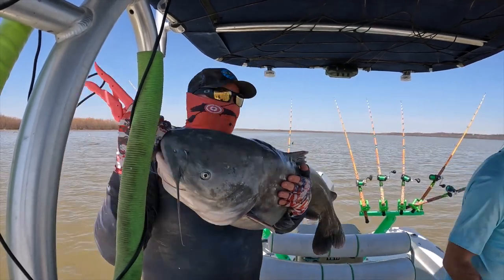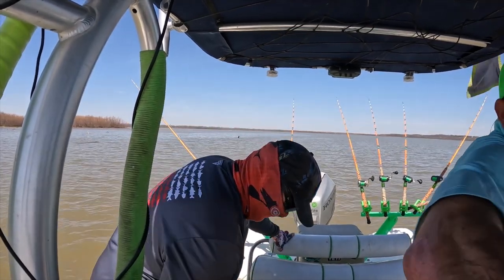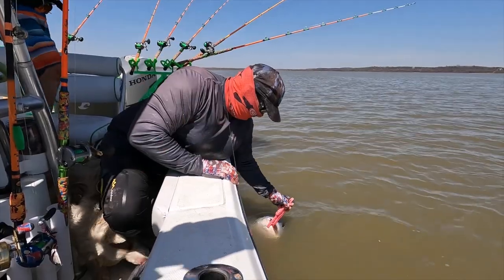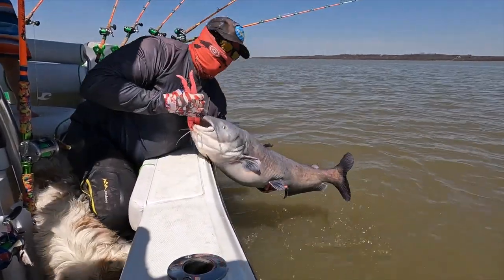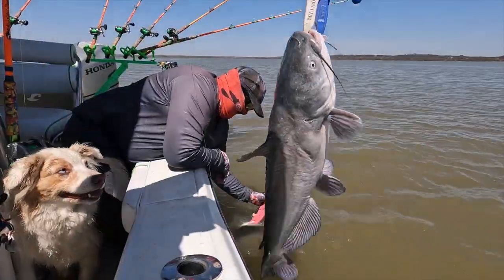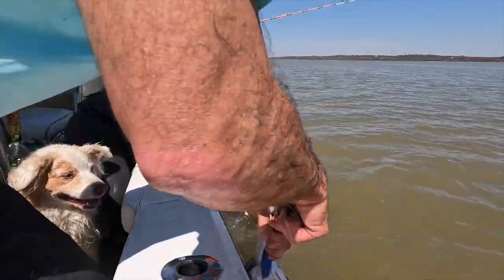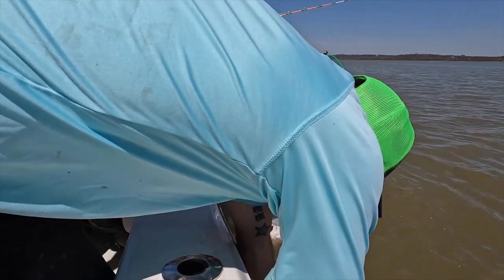That was good stuff, man. Good job, crew. Way to get that right. Fish, man. Let's release these bad boys. Show it up before you drop it in there. There you go. Two good ones. This fish is a crazy fish, man.